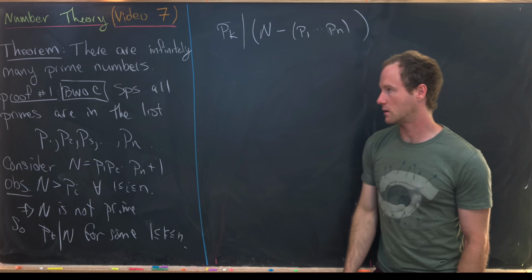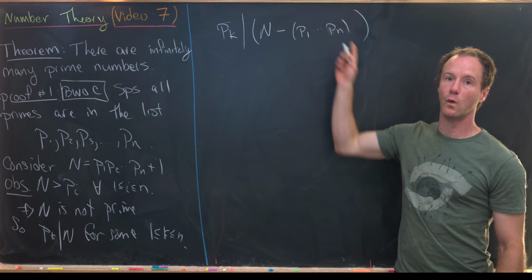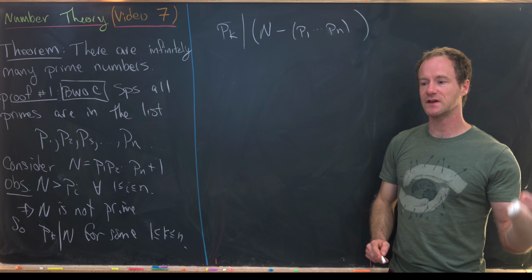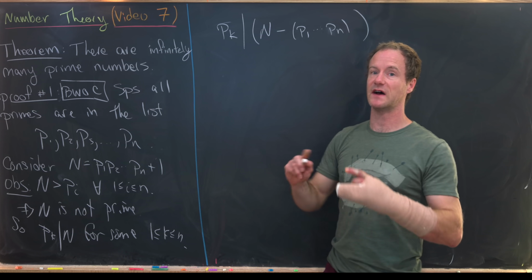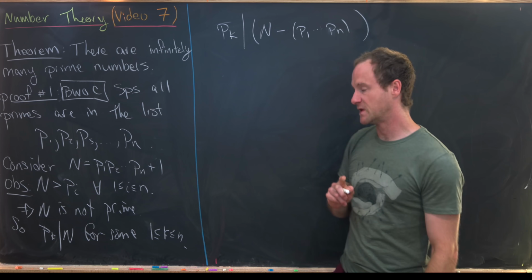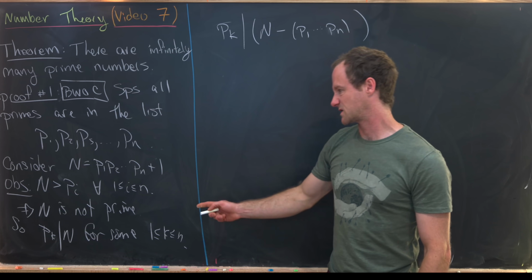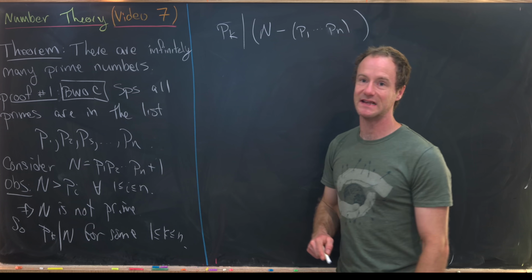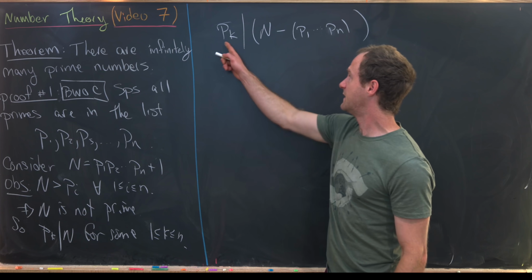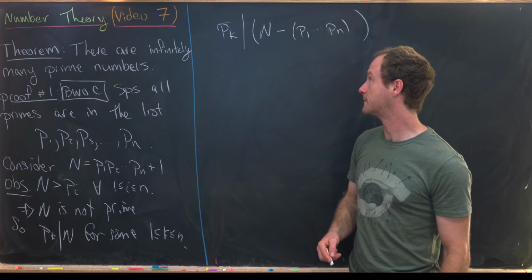You might say, well, why does it divide this product? Because Pk is one of those within that product. And then remember, if you have something that divides two numbers, it divides any linear combination of those two numbers, but that's what we've got here. So just to reiterate, Pk divides N. That's by the fact that N is not a prime, and these are all of the primes. And then Pk divides this product just by the definition of divisibility.